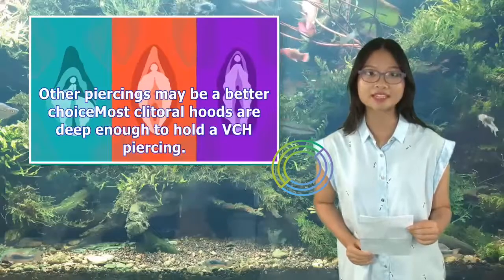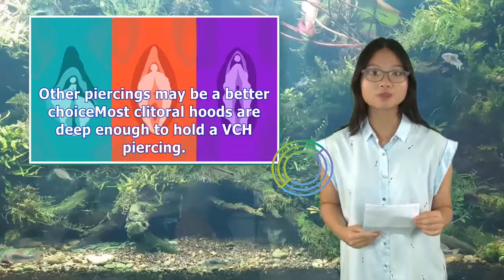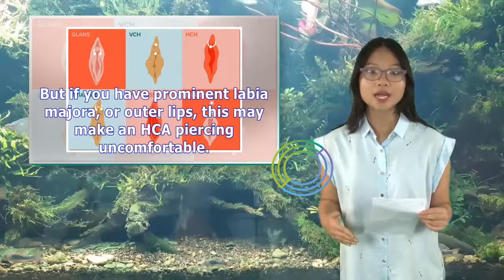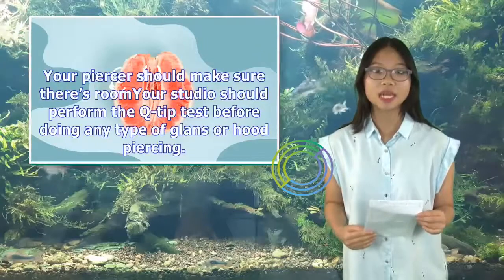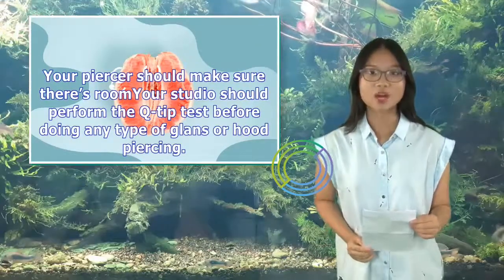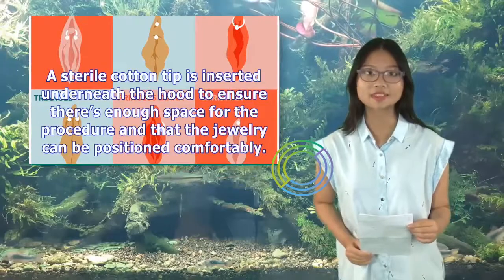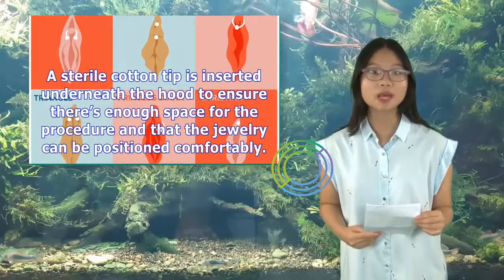Other piercings may be a better choice. Most clitoral hoods are deep enough to hold a VCH piercing. But if you have prominent labia majora, or outer lips, this may make an HCH piercing uncomfortable. Your piercer should make sure there's room. Your studio should perform the Q-tip test before doing any type of glans or hood piercing. A sterile cotton tip is inserted underneath the hood to ensure there's enough space for the procedure and that the jewelry can be positioned comfortably.